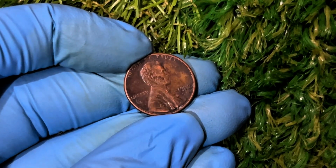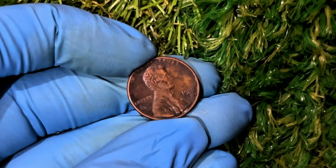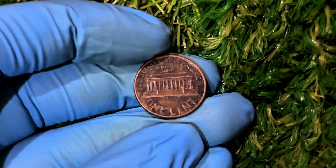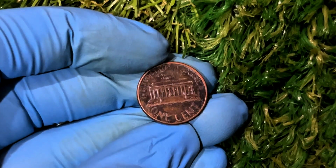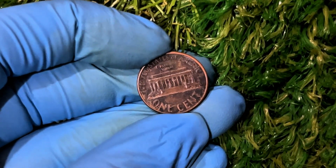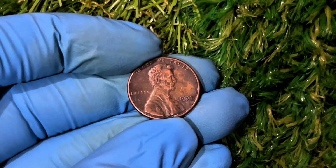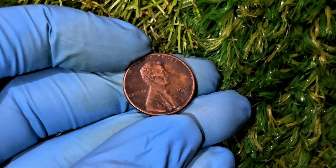Bam, you stumble upon a penny that could make you an instant millionaire. Sounds too good to be true, right? Well, it's not. Today, we're diving into the wild world of the 1992 no-mint mark Abraham Lincoln penny. Yes, you heard that right, a single penny worth up to $2.6 million. So grab your magnifying glass and let's crack this case wide open.